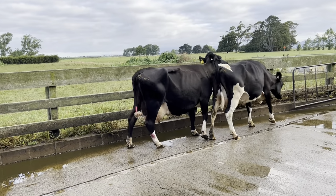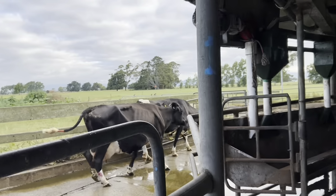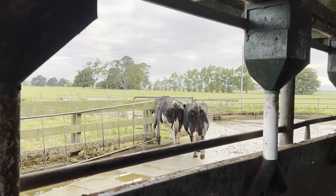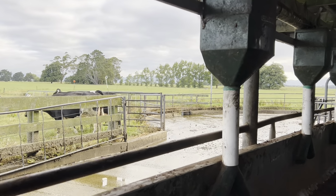She's walking a lot better, as you see. Don't even have to follow them, they know where they're going. Straight out to their paddock. Good girls. Awesome. We'll close that up when we go and wash the yard.